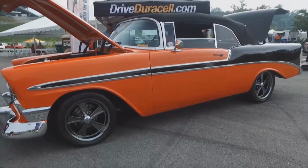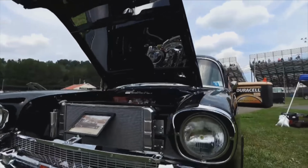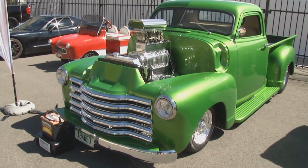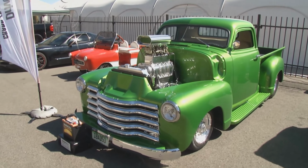Our next award winner is also a 1950 Chevy 3100, a green machine owned by Rick Progmore that has captured the Duracell Crank It with the Copper Top trophy. The green paint on this 3100 1950 Chevy is spectacular.